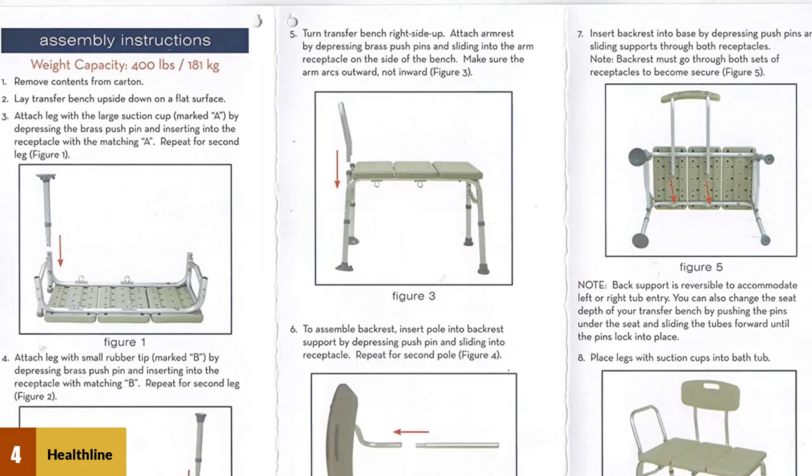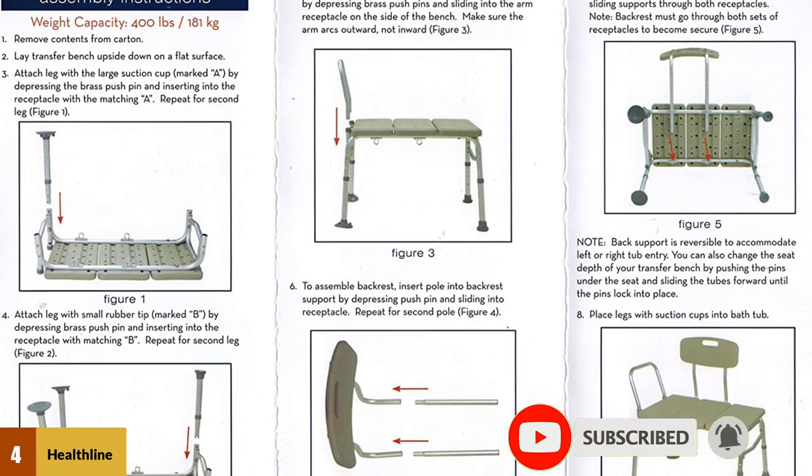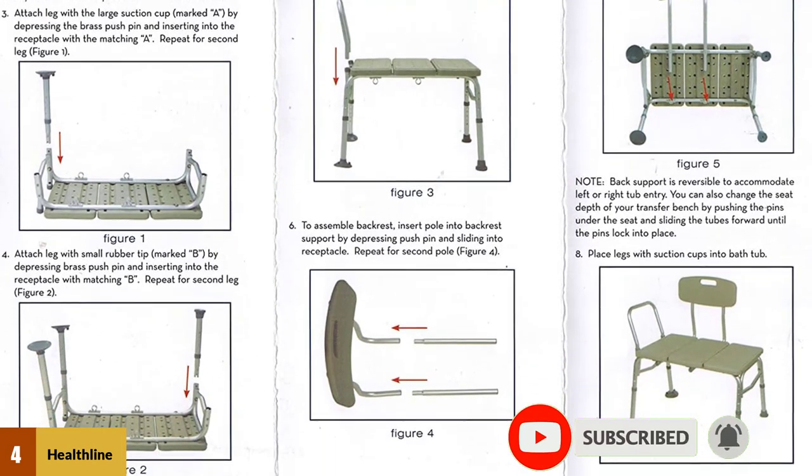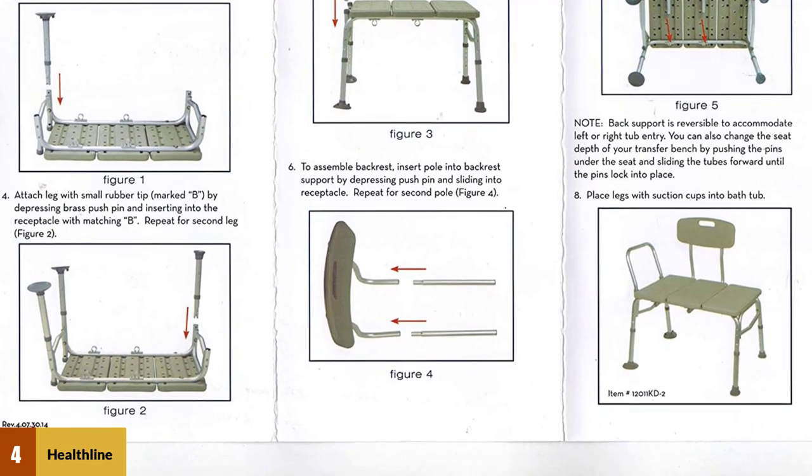The legs have an adjustable height of 15.5 inches to 19.5 inches and feature 2 suction tips for stability. The seat measures 25.5 inches in width and 18 to 19 inches in depth.